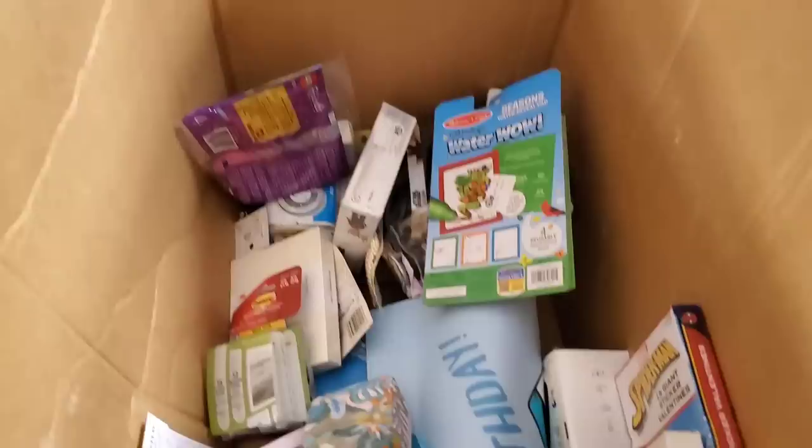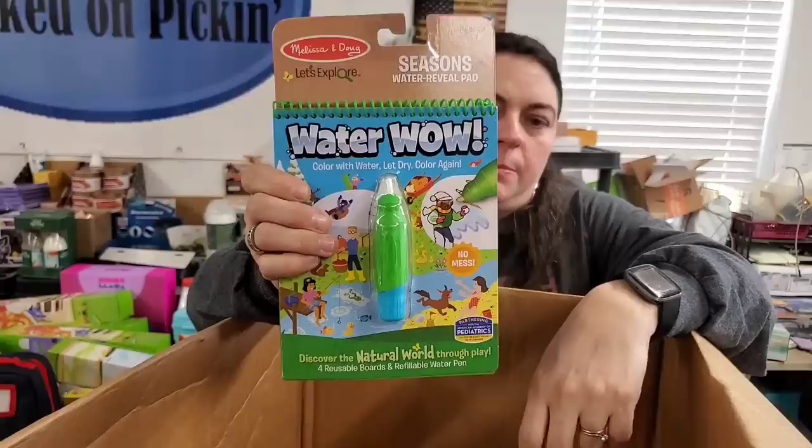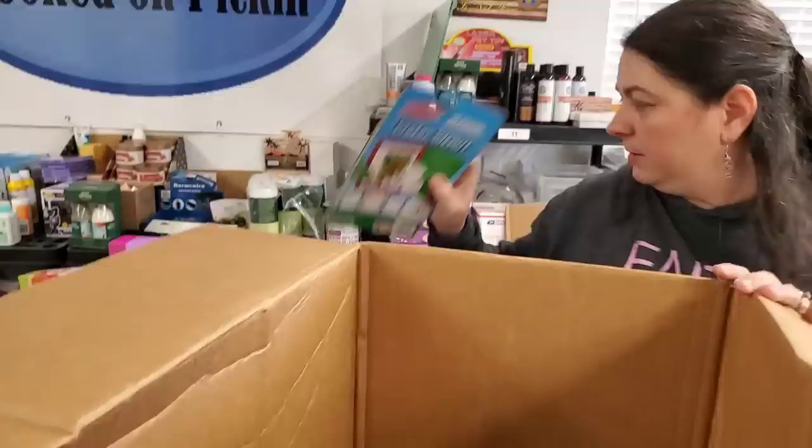What is this? We've had some of these, but it was a little bit of a different style. We had a safari one. So this one is water revealed. You just add water to the pen and it makes the picture appear. So no writing on yourself as a toddler. Really is a great little invention. It's basically the same as Color Wonder.